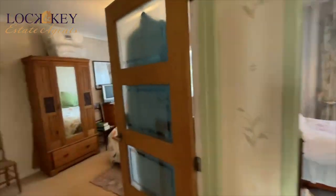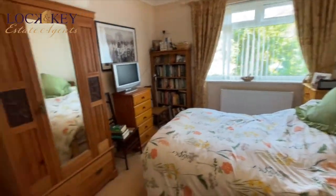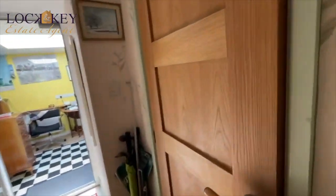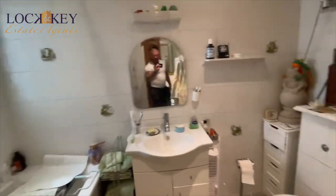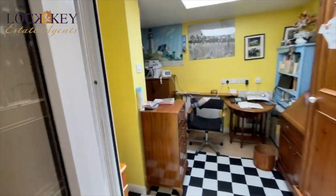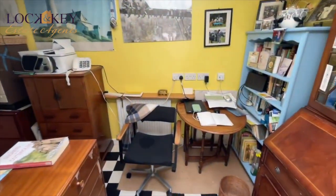Come back through here. Double bedroom. Through here, double bedroom. And of course, you've got the bathroom in here. This one has a bath, so you've got the choice of bath and shower. And then, of course, we started the journey out the front through that door. You've got a nice little study area as well.